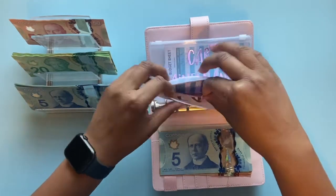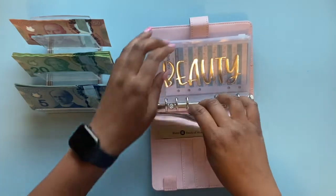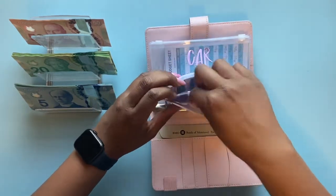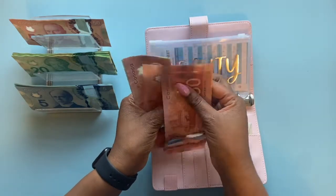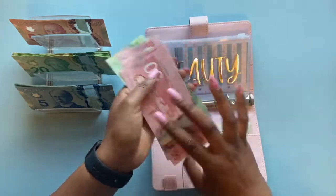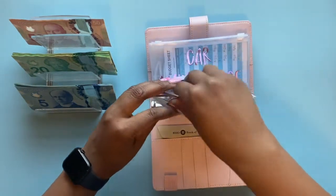My plan is to put about 175 in every 2 weeks, and then if there's any rollover, that's great. Then that can just sit there and create a little bit of a buffer for beauty, which would be lovely to have. Oh, I forgot to count it. I'm sorry. Feels like I haven't done a cash stuffing in so long. So now in beauty, we've got 50, 100, 150, 200, 220, whoa. Yeah, 220 and 225. So that is going into my cash envelope.